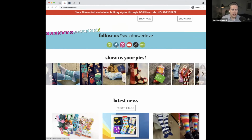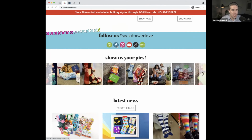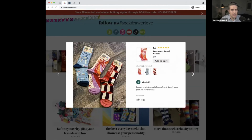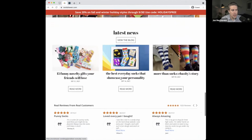The reason being is it's a black hole, right? They're going to go in, they're going to start seeing cool stuff from their friends, and they're not going to come back to your site. So highly recommend we keep people on your site whenever possible. And if you do have Instagram, there are a bunch of plugins that easily allow you to do things like this, which is feature the product image and then also allow people to buy it. So that's great to see that you're using that. Those actually convert pretty well from what we've seen.